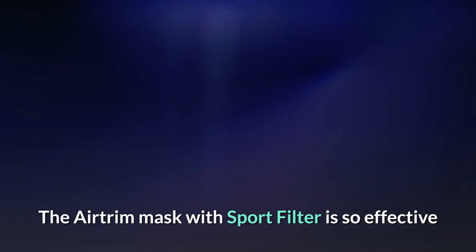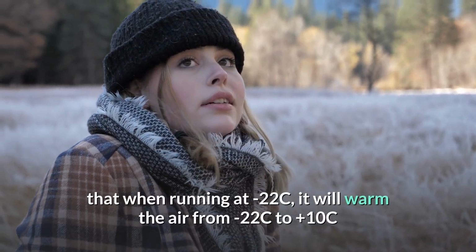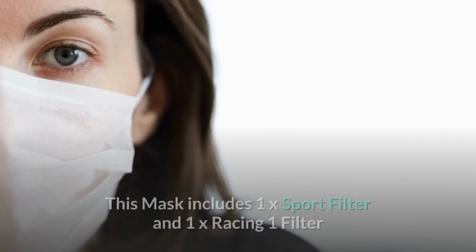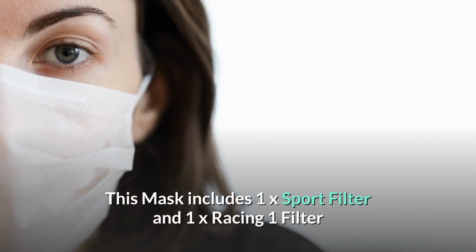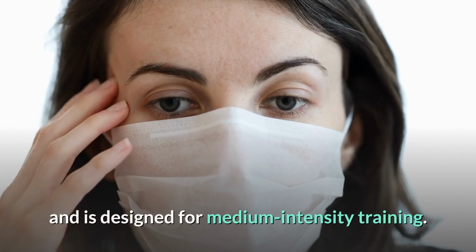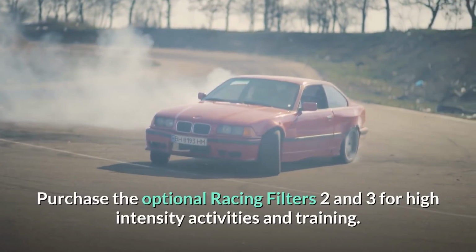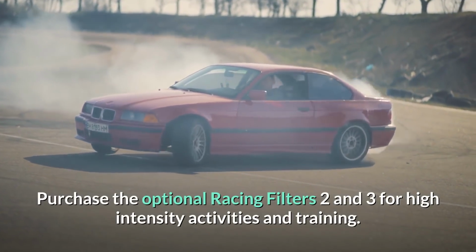The AirTrim mask with sport filter is so effective that when running at -22°C, it will warm the air from -22°C to plus 10°C. This mask includes 1x sport filter and 1x racing 1 filter and is designed for medium intensity training. Purchase the optional racing filters 2 and 3 for high intensity activities and training.